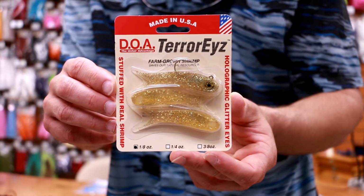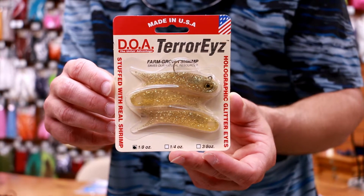Then, soft plastics. We got these DOA Terrorized. Throw this out. Work it relatively similar to the Spro Jig, but you want to give it a little bit more time in between snaps of the rod. You want it to jump and then kind of come down a little bit. You may not want to work this lure quite as furiously as these Spro Jigs, but a pretty steady, quick retrieve with this will get the job done.